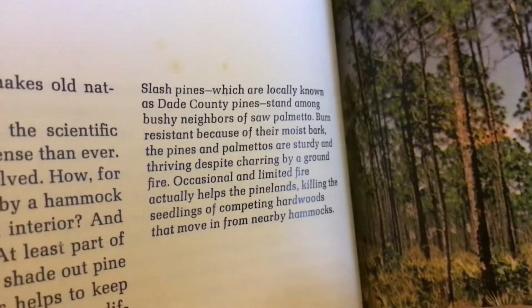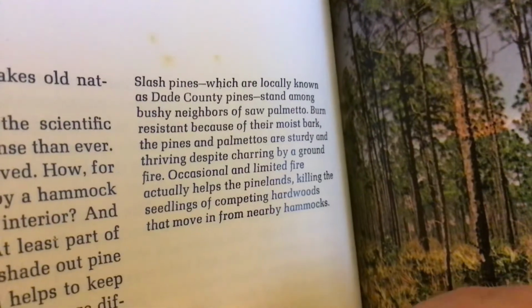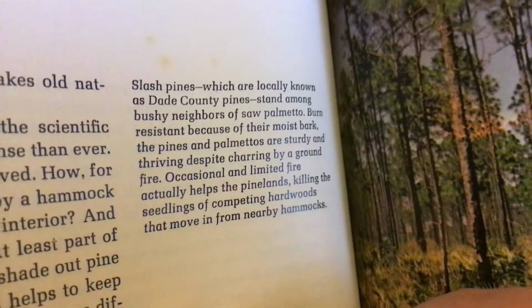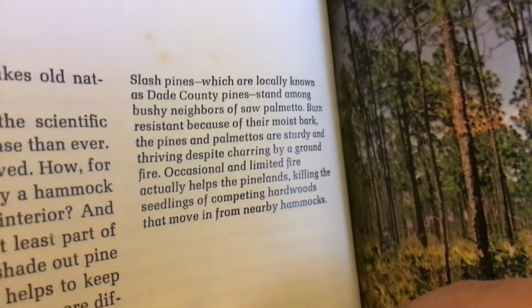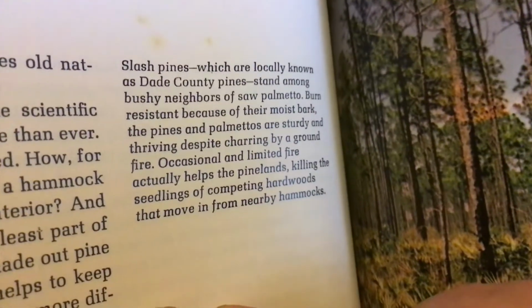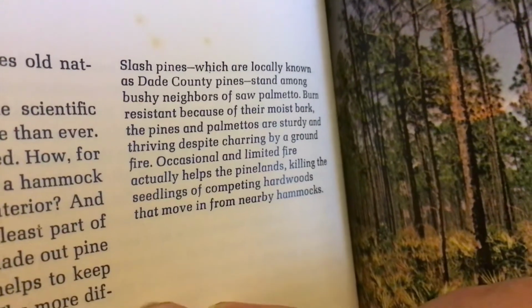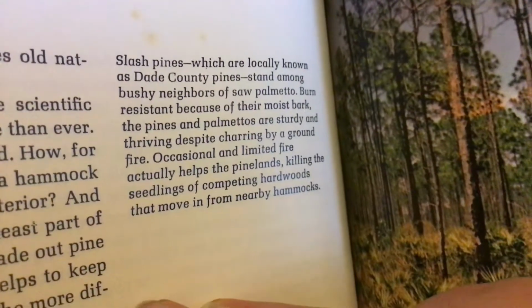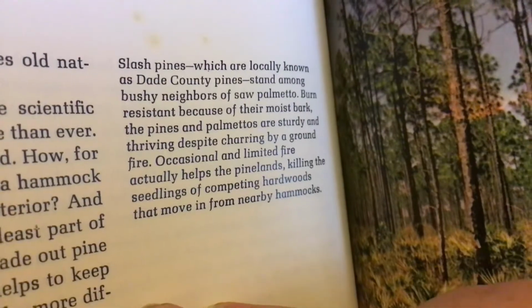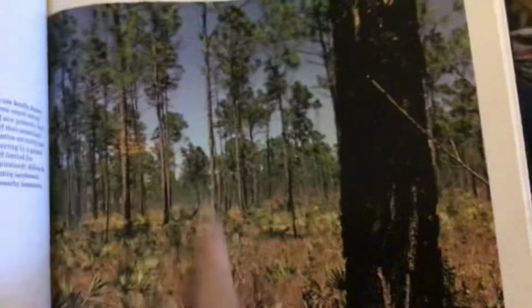Slash pines, which are locally known as Dade County pines, stand among bushy neighbors of saw palmetto, burn-resistant because of their moist bark. The pines and palmettos are sturdy and thriving, despite charring by a ground fire. Occasional limited fire actually helps the pineland, killing the seedlings of competing hardwoods that move in from nearby hammocks. Oh, these barks look withered.